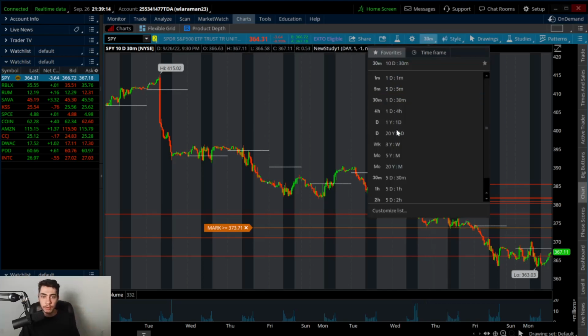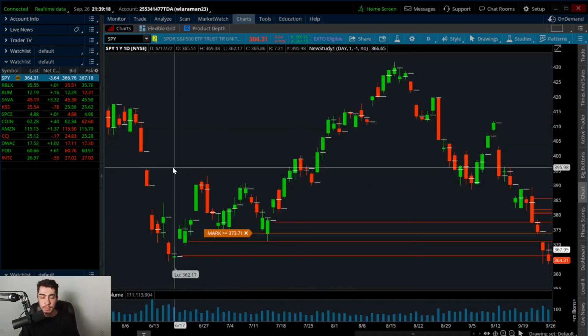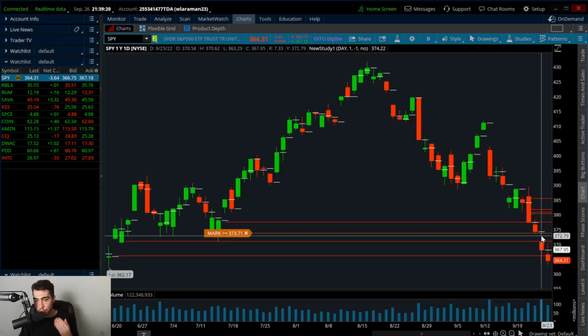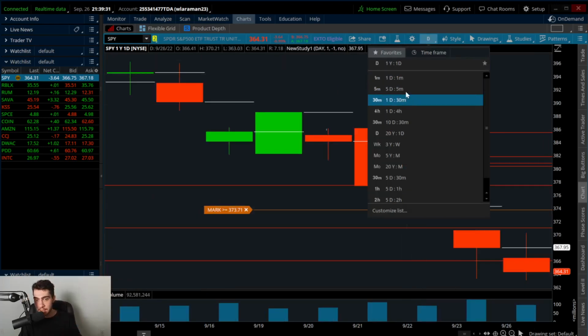So now let's go over the key make it or break it levels, right? In terms of your key make it or break it levels, the best level possible for put options as of now is going to be $374.22. That will be the best level possible. Now, here's some other key levels that I do want to be mentioning.